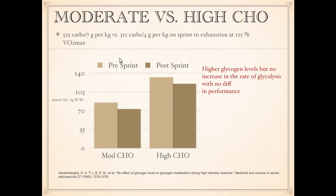And they looked at sprint time to exhaustion at 125% VO2 max. If you look, the moderate carbohydrate group had less muscle glycogen than the high, both pre and post sprint. However, there was no difference in performance. No difference at all in performance. So the high did not benefit over moderate.